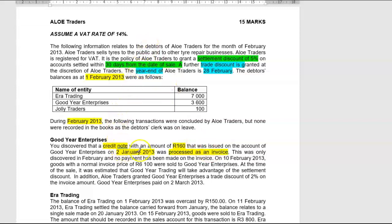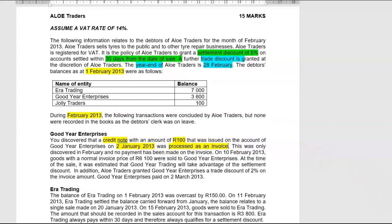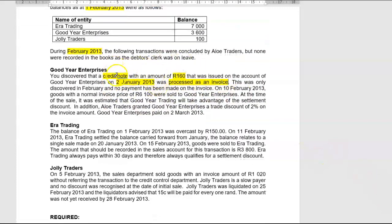So if it was only discovered in February, it is clear that the settlement period has already expired. So when we make the correction for the credit note, we can ignore the settlement discount portion, which potentially could have had an impact on this transaction. But in this case, because the period is already expired, it will have no impact. Now, what happened is they, instead of crediting the debtors account, debited the debtors account because they processed it as an invoice instead of a credit note. So there is now a 160 Rand debit entry on the debtors account.